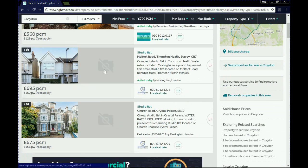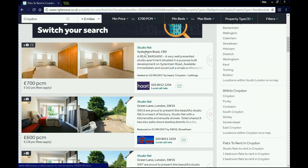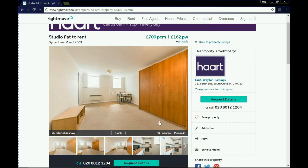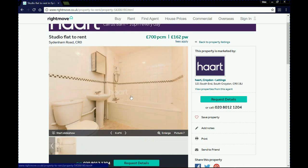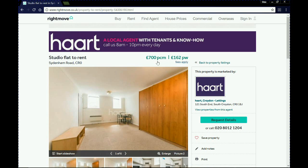So if we go down and we find a property we like the look of, let's say for example we like the look of this one, studio flat, CR0 postcode, so it's very central in Croydon. We're going to click on it, and we're taken through to this page where we can see some more information about the flat. We have the option of looking at some pictures, so you can just click on the screen here and it will show you different images. So it's got a separate kitchen, this one. It's not that bad actually. Okay, and up here we can see the price per calendar month, that's PCM there, or per week if you prefer, so that's £162. So for Croydon, this actually comes in at just under the local housing allowance for a 1-bed flat.